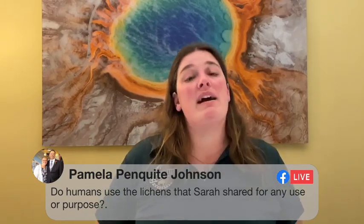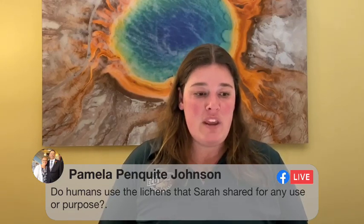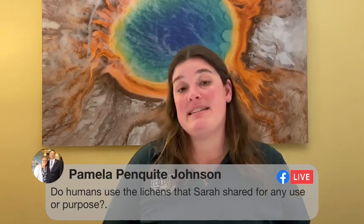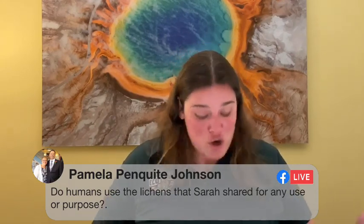And then the last thing you might have heard Sarah mention is they can make good dye stuffs. So if you were to take fabric and mix some of these lichens in and boil them together, you can get some really interesting, fun, natural dyes and colors out of them as well. So great question.